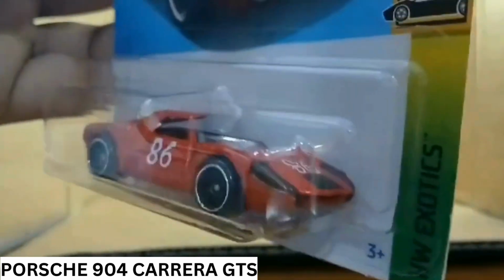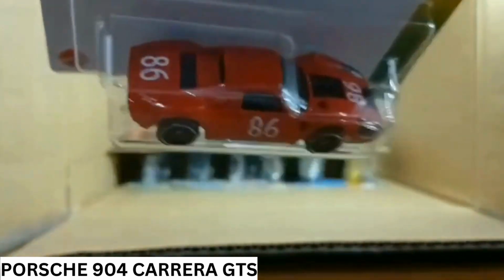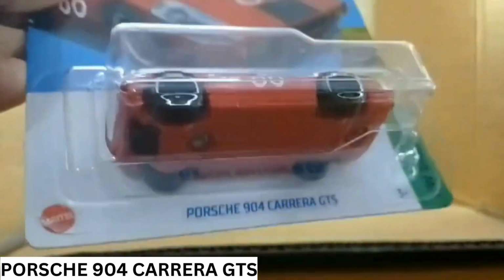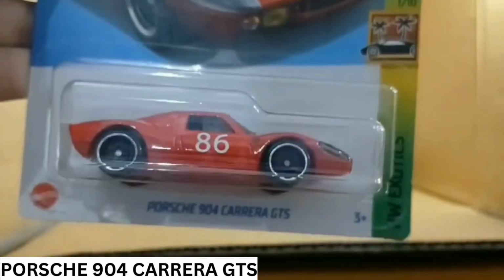Up next, we have this all-time fan favorite, which is the Porsche Carrera GTS from HW Exotics. Overall, this is a very cool car, and the people who actually bought it from the J case got it in the grey color version. But I actually prefer this one because this gives you that ultimate cool car feeling, and overall this is very nice, and I have shown you this car in my previous video. So please go check it out, and this again comes with the plastic base. So this is the Porsche 904 Carrera GTS.